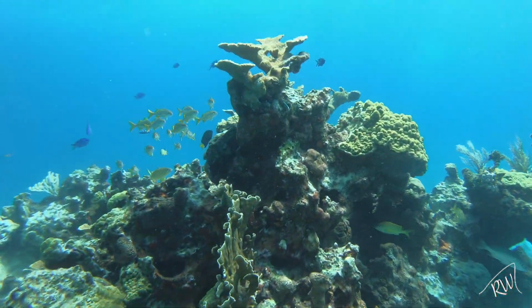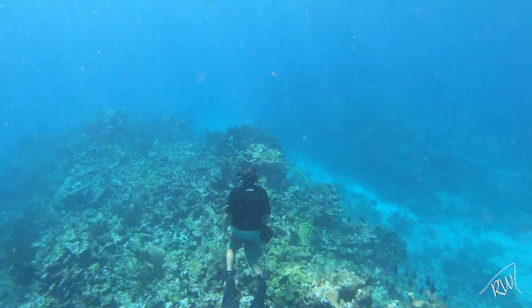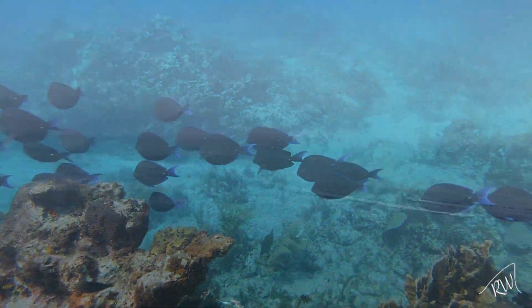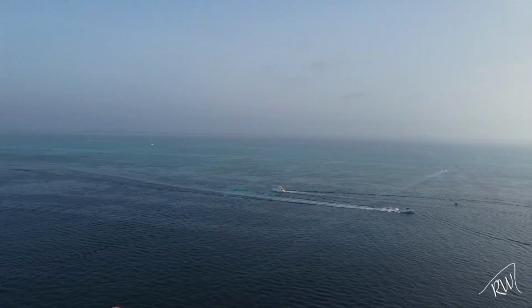Lunchtime, and we just swam on a gorgeous coral reef here between Cancun, Mexico and Isla Mujeres, Mexico. It was a gorgeous, gorgeous structure reef. There was coral everywhere, lots of blue tangs, yellowtail snapper. We saw a southern stingray. Josh saw a permit. It was great. Now we're off to the mangroves, and that's that.